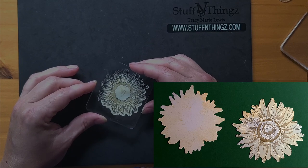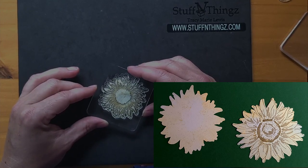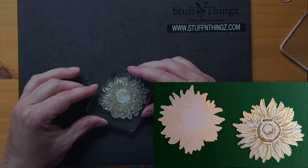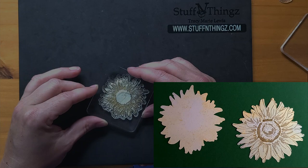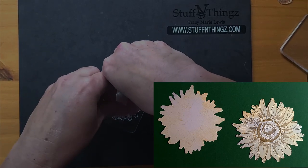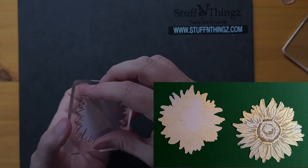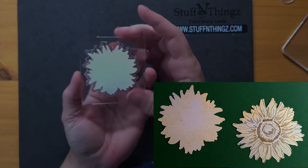It's the little things. Okay, so I am looking as much as I can straight up and down, looking at the lining up of the stamp with all the little cutouts. And I'm gonna see if I got it. I think you get, yeah, so look at that. It is exactly lined up perfectly.